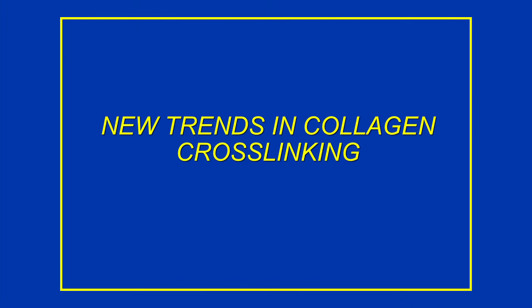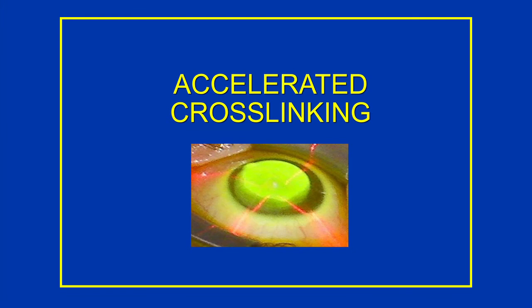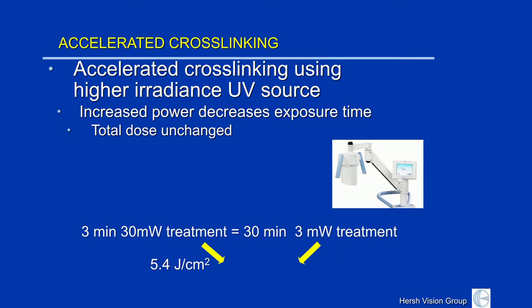So let's quickly look at some new trends in cross-linking. We'll discuss a little bit more about cross-linking later on as well. The first is accelerated cross-linking. A number of you, I think, have undergone this at our clinical trial. Essentially, if we use ultraviolet light sources that nowadays can be made more powerful and more homogeneous, we can decrease the treatment time. So we've decreased in some of our studies treatment time from 30 minutes down to 3 or 4 minutes.